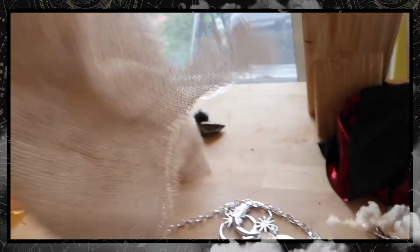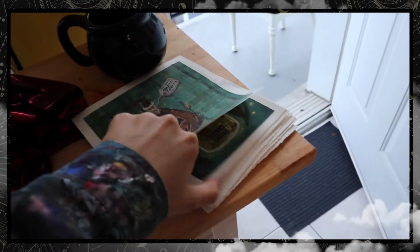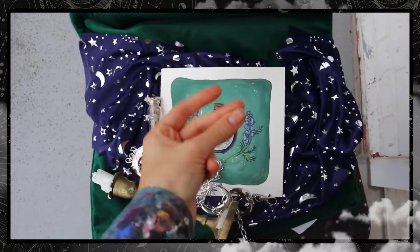This is like my props desk right now, which is really just where my microwave is, but I like to do these all at once because I've got my stack and it takes a lot of work. So we just bang them all out all at once. Let's make this look cute. Yeah? All right, let's go.